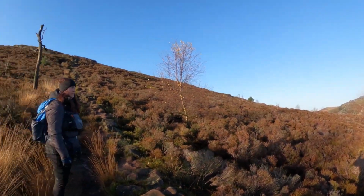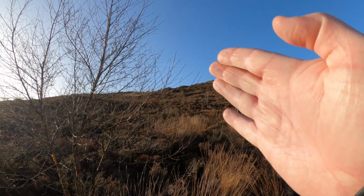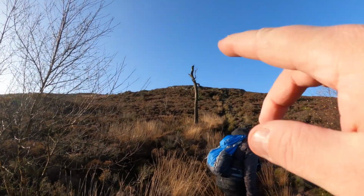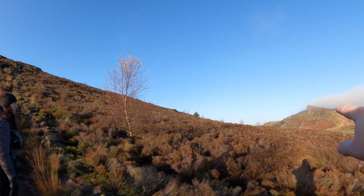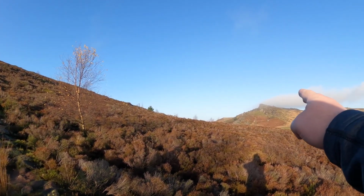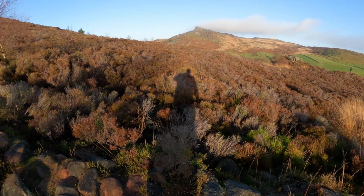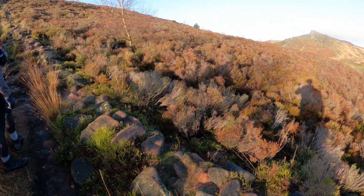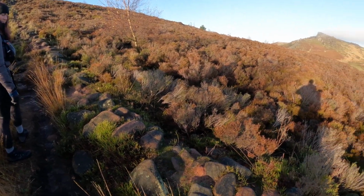So we're just making our way up to Hen Cloud, which is in this direction, and then we're going to walk across the top, down into the ridge and up onto the main ridge, so that's the Roaches over there. Cool. We're currently following an old wall all the way up to the top. This is this part here, all these stones here.